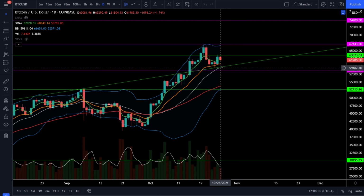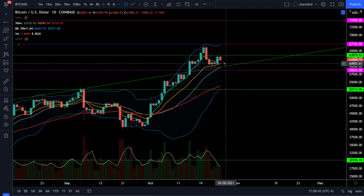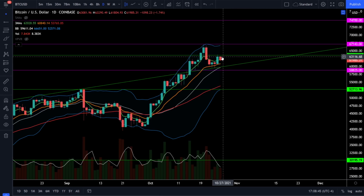So it's very critical for Bitcoin to stay above 60,000 and then attempt to break back out above 67,000 to form a brand new all-time high. So look for that bullish price action. Otherwise, we're likely to see more sideways consolidation in Bitcoin.